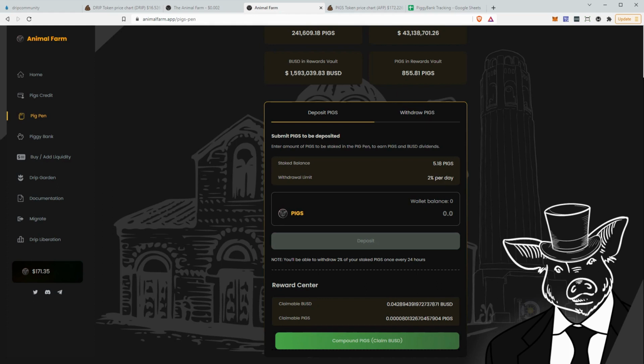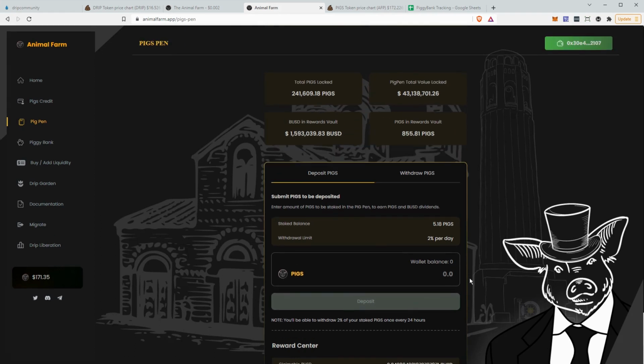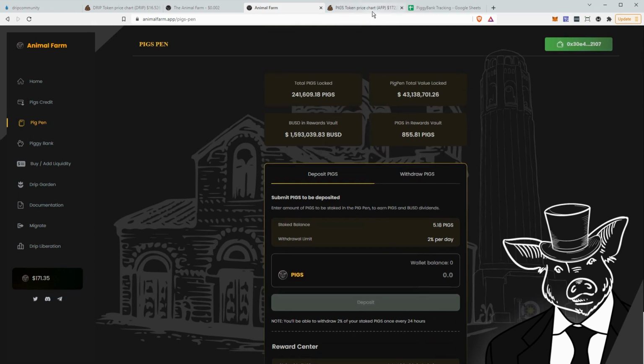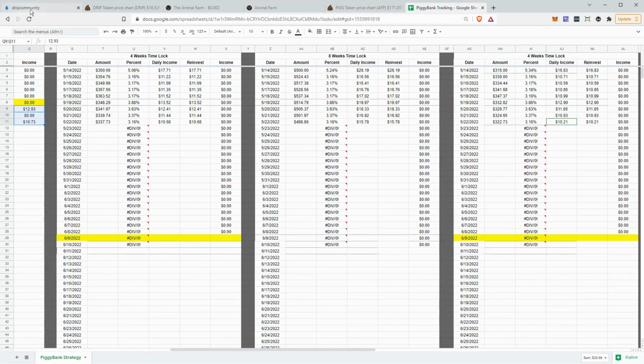So I'm glad to see that's growing, and with what Forex is saying, with the additional capital injections that are going to be happening, that should be going up fairly dramatically. So we'll see how that goes. I'll be maybe buying some more pigs, and definitely compounding these little fractional pigs into my stake, and keep that growing there. So that's where that is. Yep, pig token price, and then that's my piggy bank.